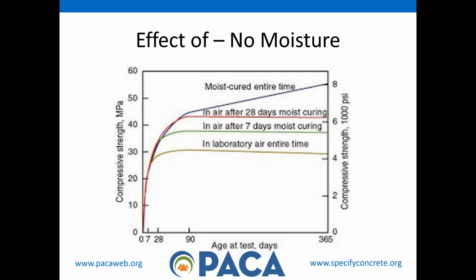Second way we're going to affect high strength of concrete from the outside is by denying it moisture. Here you see concrete made from one batch, cylinders made from one batch of concrete, but they were cured differently. One was kept in laboratory air for its entire time. One was kept in moist curing for 7 days, then in laboratory air. One for 28 days moist, then in laboratory air, and one moist cured for the entire time. Look at the difference of strength over the long term.